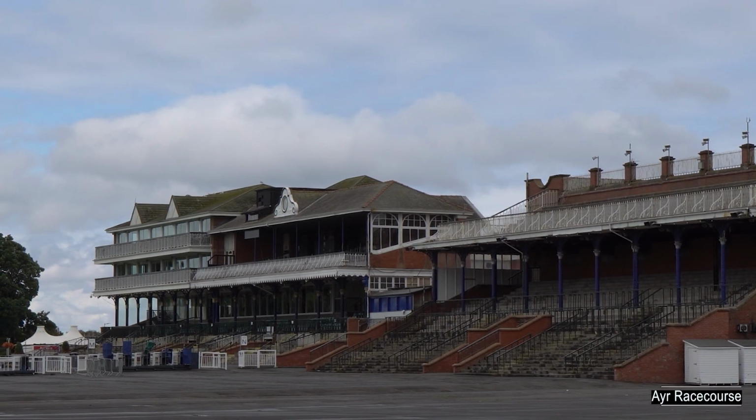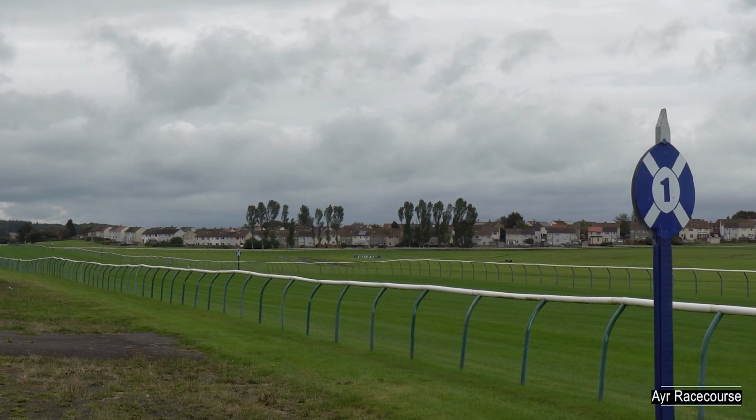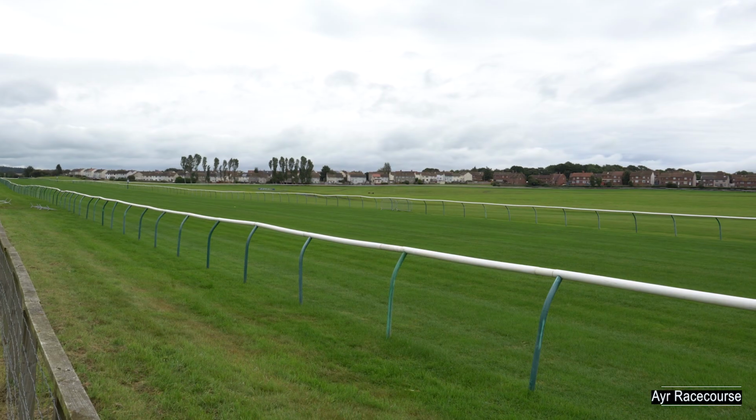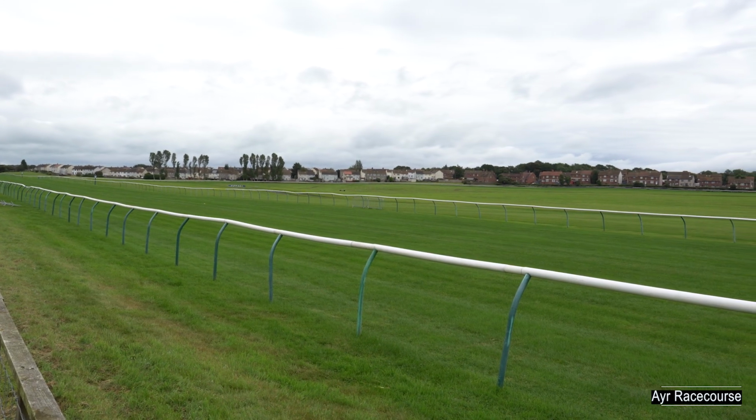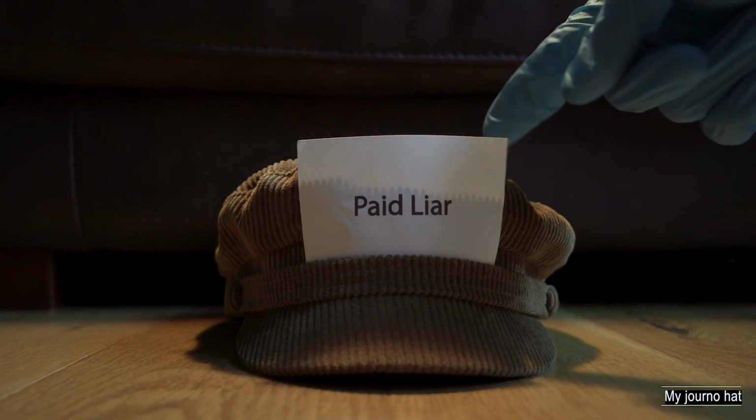I inquired if this was the case with a passing lady. "Oh yes," she said, "and you can get even closer further round." Do locals take advantage of this access? "Yes, it's quite popular." My journo skills are second to none.